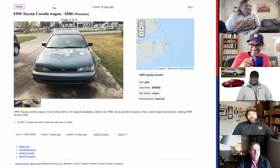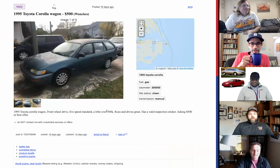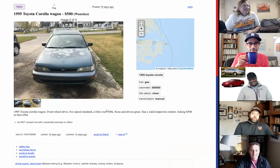But okay, it's 1995 and it's got 300,000 miles. That's a pretty normal amount of miles per year. 300,000 is a little bit more than normal, when you go per year. But you know, 200,000 of those miles were put on in the first 12 years. Yeah, I guess that's true. And now it's just the vacation car. But I think it would be a pretty good choice for $500. It's so reliable. It's a stick shift. It's a wagon.